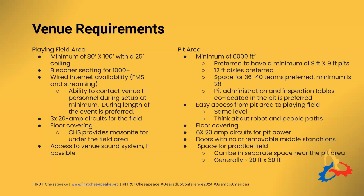Okay. Space for practice field, so generally speaking, you're looking at 20 feet by 30 feet. That's generally the space that FIRST requests us to have. It doesn't have to be in the pit. Teams prefer if it is because it's easier, but it can be in another room or a hallway or a cafeteria. We've done them in multiple places, it just needs to be inside. Please don't say that you're going to try and put a practice field outside, because you can't control the weather.